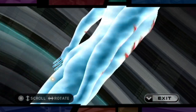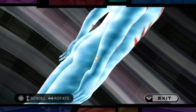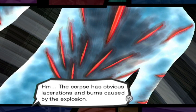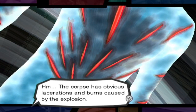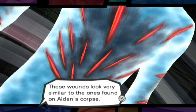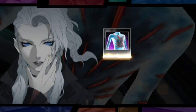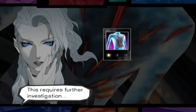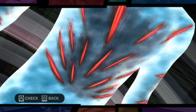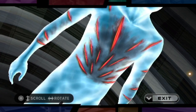No calluses. Nice ass, though. The corpse has obvious lacerations and burns caused by the explosion. And these wounds are again very similar to the ones found on Aiden's corpse. This requires further investigation. And that's all I can find out about you.